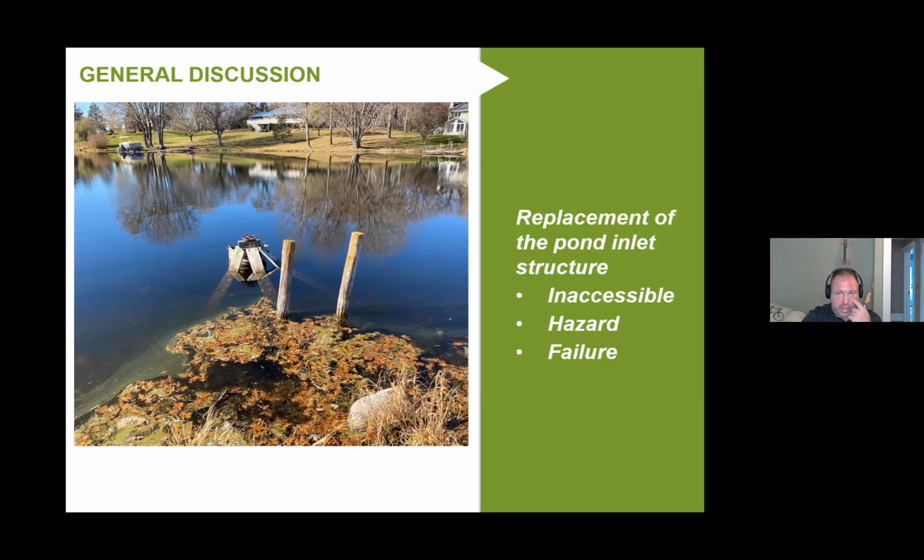You actually can't access it without going out on a boat. And the pipe itself has been propped up with some boards. I don't know if those are from the original catwalk or what, but from an engineering standpoint, that structure absolutely needs to be replaced. It's inaccessible. It's a hazard. I'm not thinking anybody's going in there water skiing or anything, but there is potential for somebody to run into it if they're out on a boat. And it's also extremely subject to ice shifting and the freeze-thaw cycle, being ripped out, crushed, destroyed, that sort of thing.